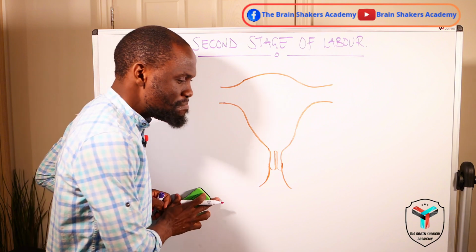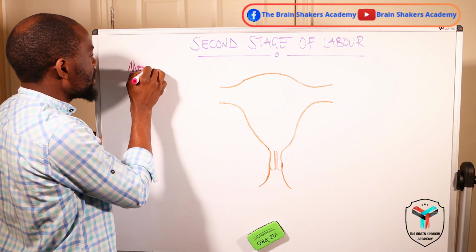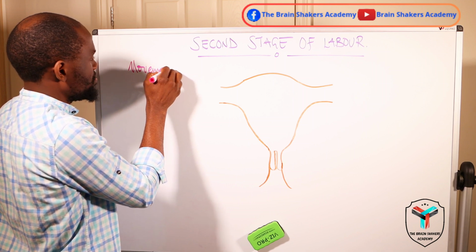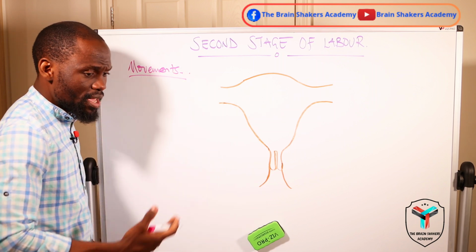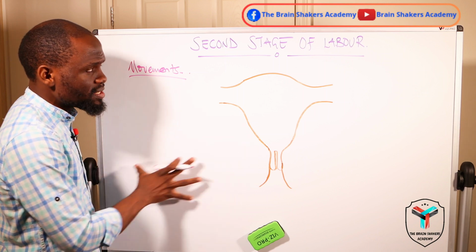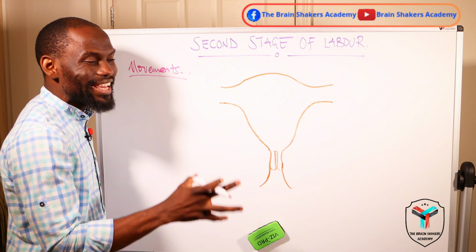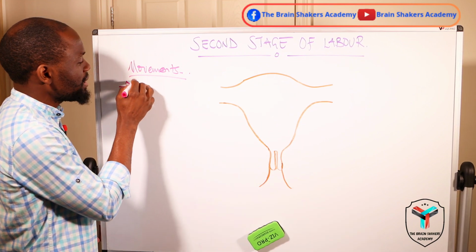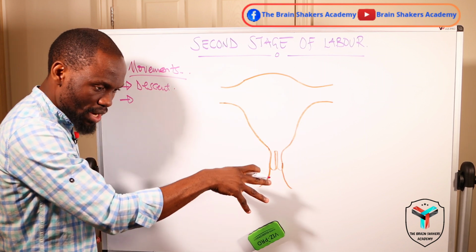Now let's look at the main movements for today. Okay, so we are calling these the main movements. In the movements here, this helps us know what the mechanism of labor is. And as we discuss these movements, we'll be discussing them in relation to a normal presentation, which is a cephalic presentation. So number one, again, we are going to bring in the issue of descent, meaning that descent will continue to happen throughout.